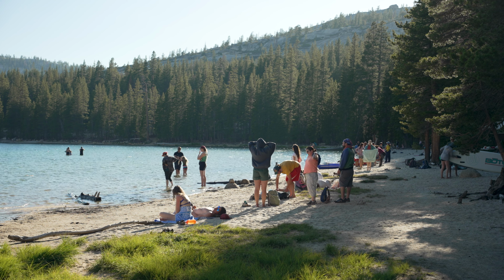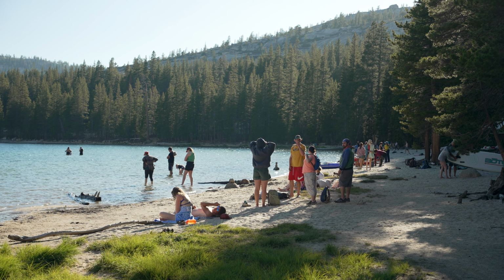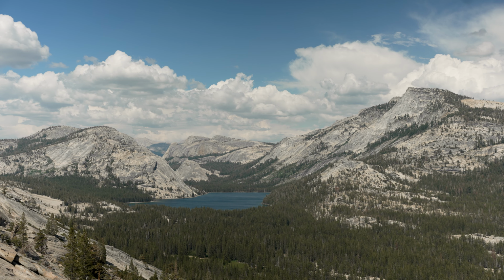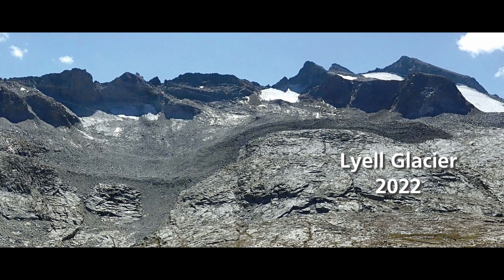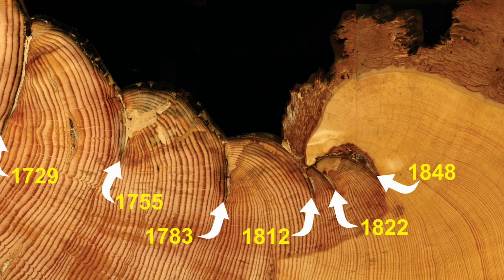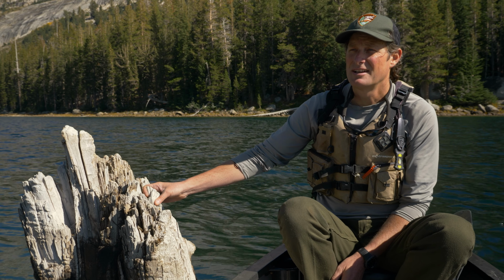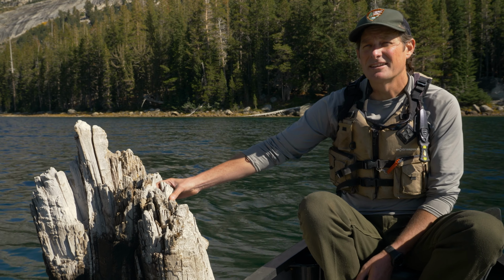Yosemite National Park was created by and large for human enjoyment and to protect the landscapes within the park. But it turns out that in addition to that, park status means protection of archives of information about the past. For example, the Lyell and McClure glaciers, they are shrinking, but they were larger hundreds of years ago. You can look at trees and look at the fire history and the fire scars of these trees. And it turns out that one of the most important climate indicators we have of drought are these stumps here in Tenaya Lake.